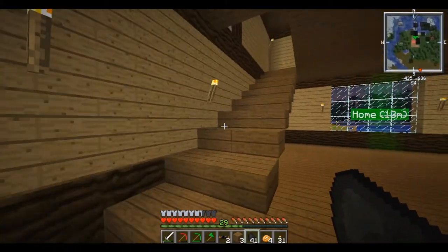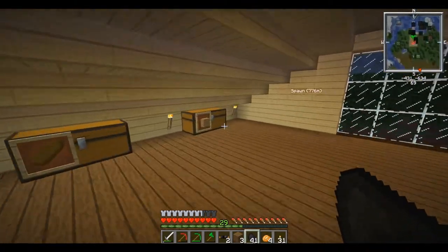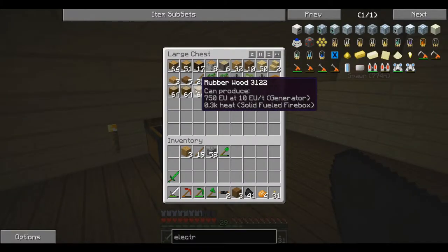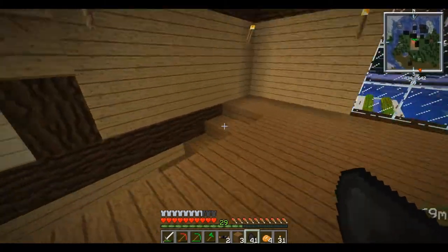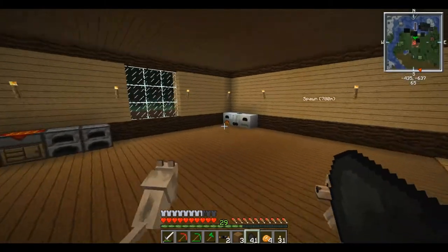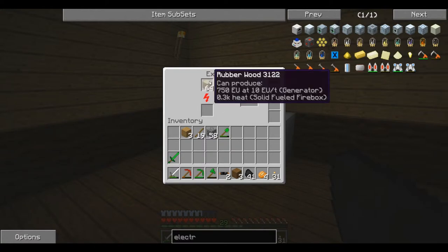And let's go. And since I have a ton of this rubber wood over here somewhere, yeah, if I extract this stuff, I get rubber. So I'm gonna do that. I just stick it in there and leave it. Pretty sure I get... Let's see.